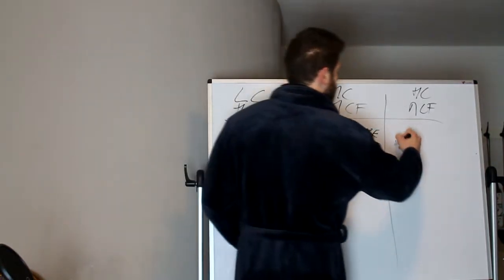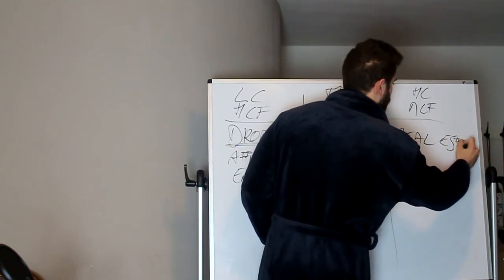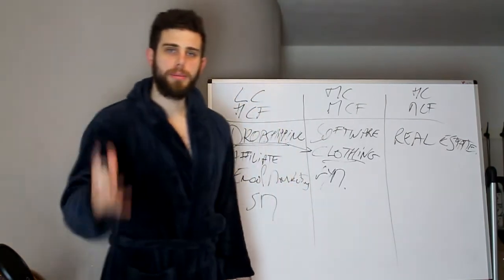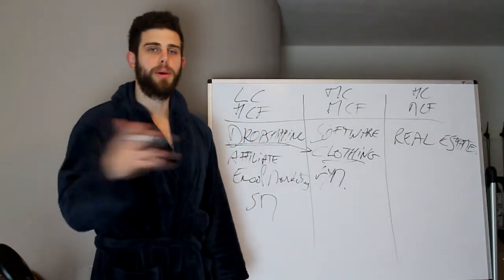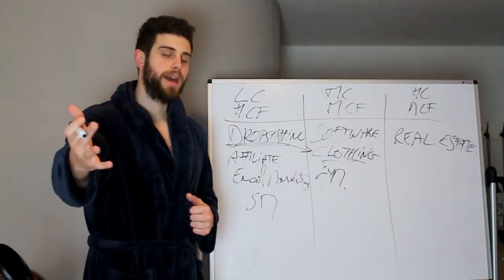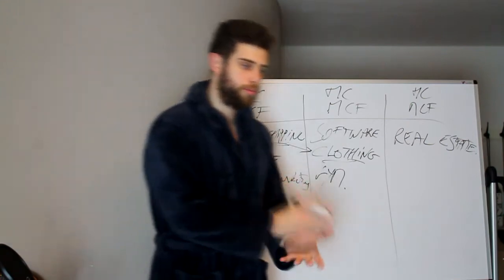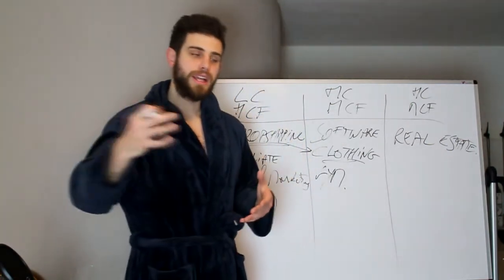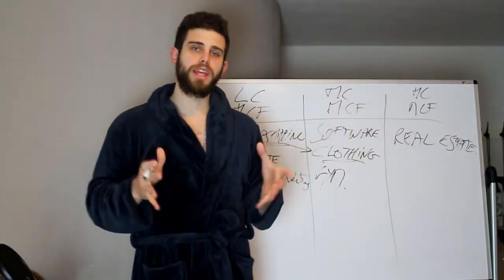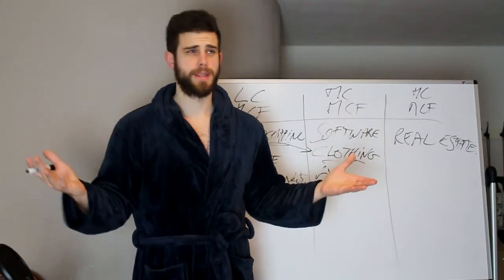And in here is stuff like real estate. Now, why is real estate there? For example, if you buy a complex and you put down 200,000 bucks, and the bank will lend you 600k, so that's 800 total. And you will get a 6% cap rate, meaning 6% on the whole investment.